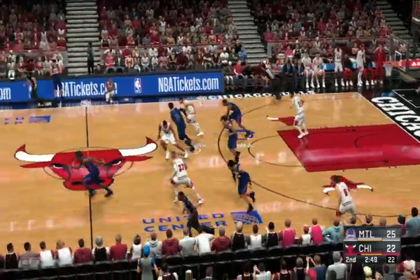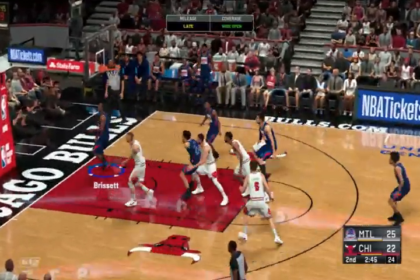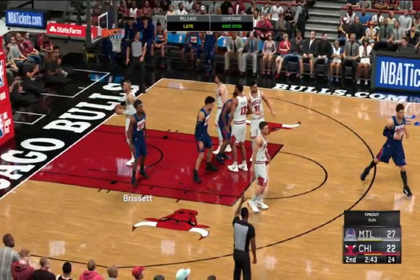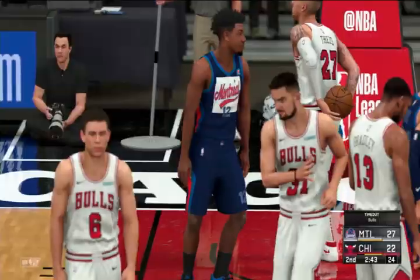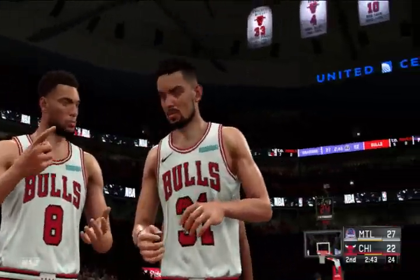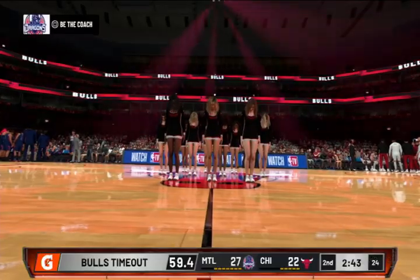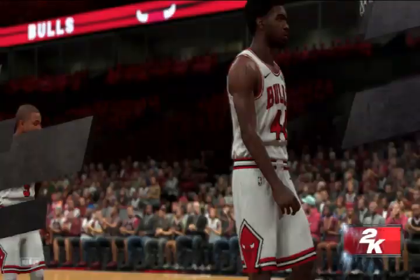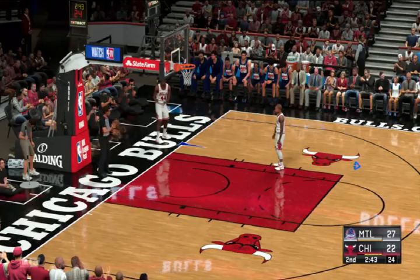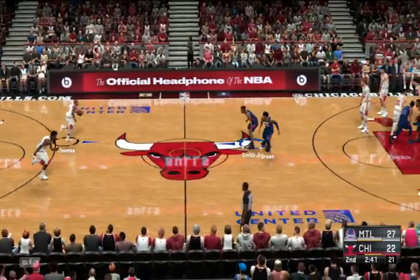It's taken away by Smith. Beautiful dish, and the layup goes down. Brissett's got the lead up to 5 now for Montreal. Time called here. The Bulls decide to talk it over. So for Montreal, Ilyasova, he's checked in for Lopez. Green comes in for Brooks, and Dinwiddie subbed in for Jackson.